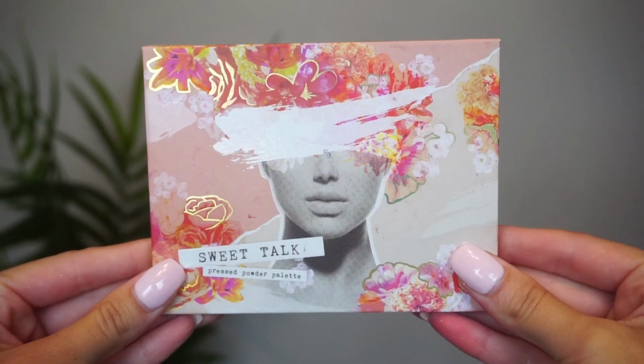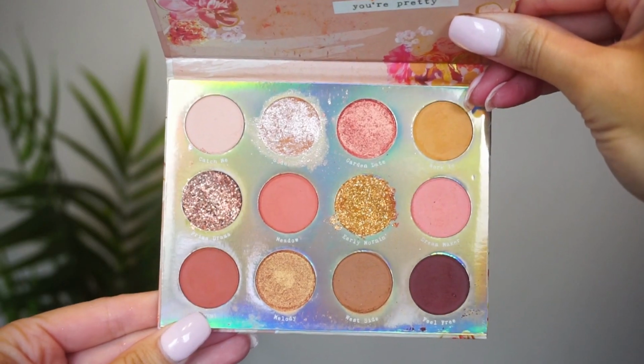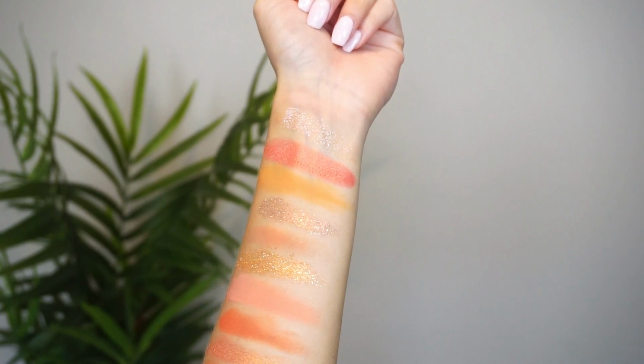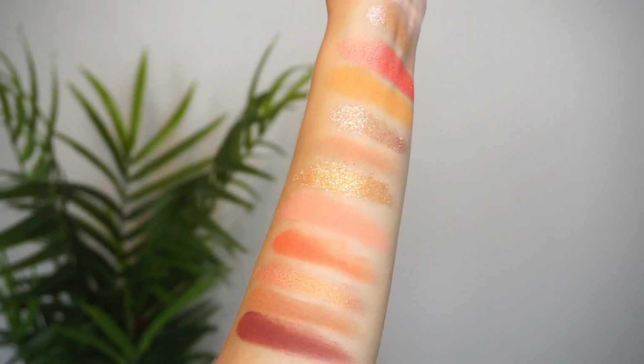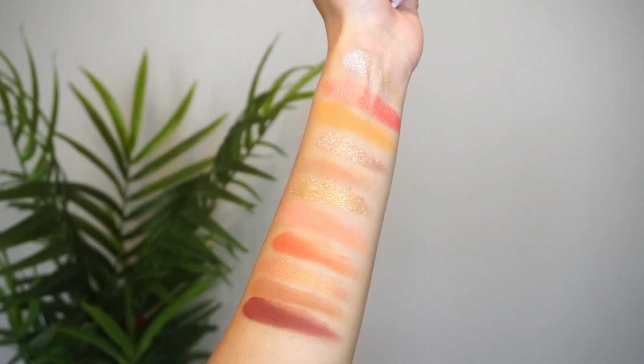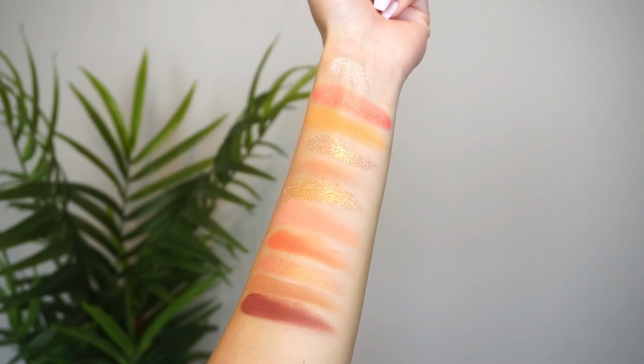This was sent to me in PR, and I can remember talking about this in a Will I Buy It video, and it was a time where Colourpop had just released so much. I felt like I had just placed an order. Maybe it was for the It's My Pleasure palette, I can't remember, but I was like, you know what, it's too much right now. Colourpop releases too much, I'm too overwhelmed. I'm not gonna pick this one up.